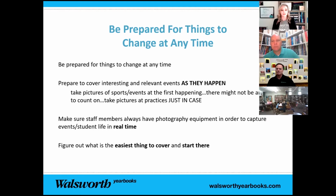I saw a roundtable yesterday where one of the principals actually sent out a mass email asking the kids to send pictures of what they did during quarantine and during the summer. And they got like 150 responses, and those are all pictures that they can use in their book. And the advisor said, just like you guys know, y'all are in a digital age. You're in the Instagram age. You know how to take a good picture and how to make it look good. So most of those 150 pictures were usable pictures that she could use in her coverage. So figure out what the low-hanging fruit is, what the easiest thing right now to cover is, and go ahead and start there.